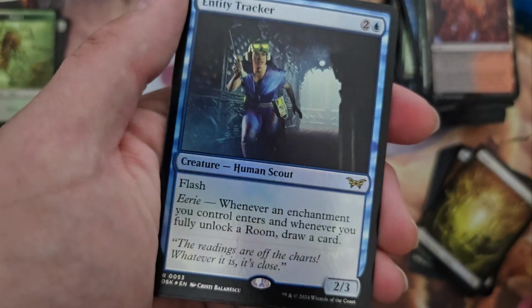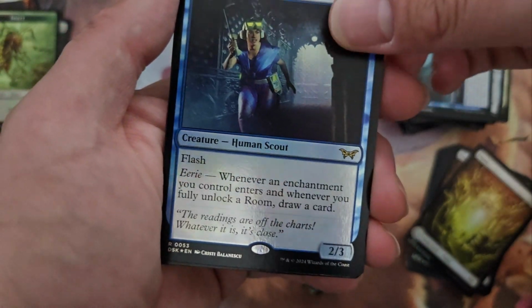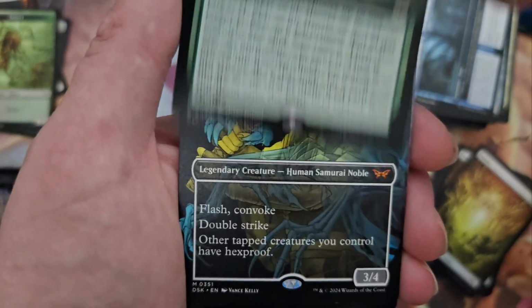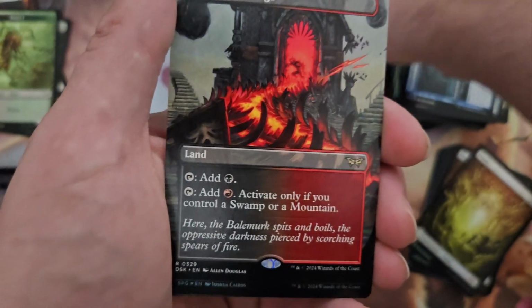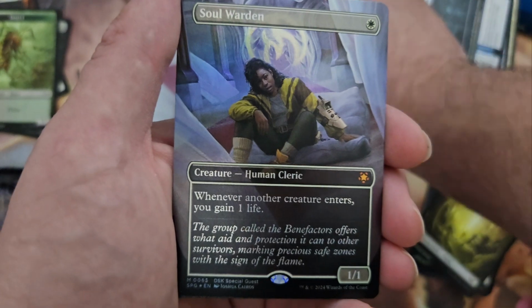And to land. Alright, first rare, we have an Entity Tracker foil. And then we got Disorienting Choice from the Commander deck. We got a Mythic, the Wandering Rescuer. Nice, she's a sweet one. I think she'll go into Creature Strategy Commander decks. Tokens, Blooming Marsh, or a land.